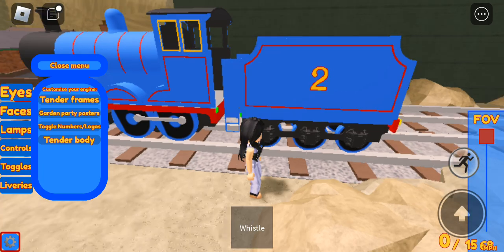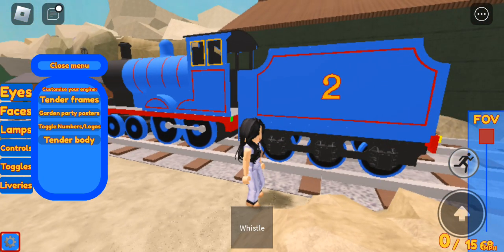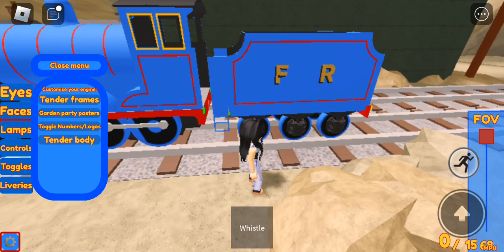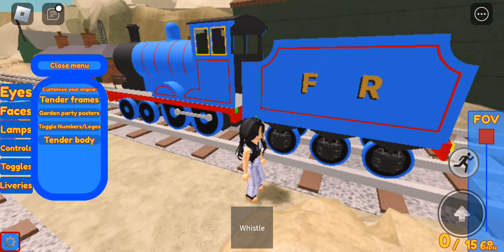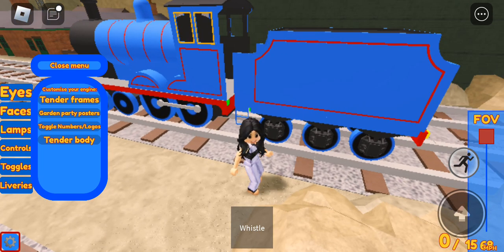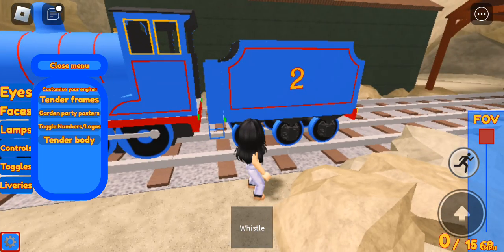Here's his tender frame of the toggles. Garden party poster. Toggle, numbers and locos, Furnace Railway, British Railway, no number, early railway series, and he got the number 2.